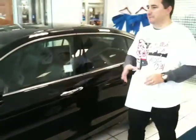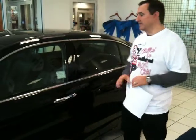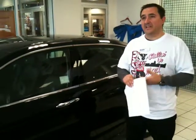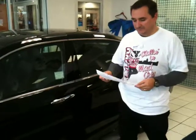You have the LX, which is the base, the Sport version, which aesthetically has some touches like a spoiler, and then you have the EX and the EXL, and then when you get up to the V6 versions, you have an EXL and a Touring model.